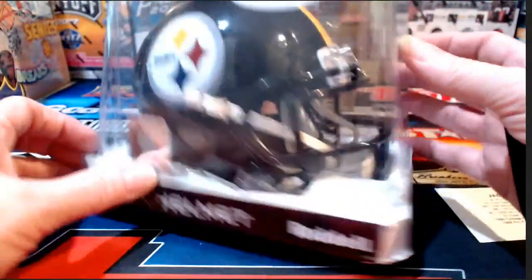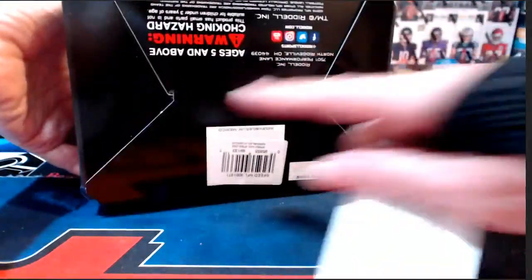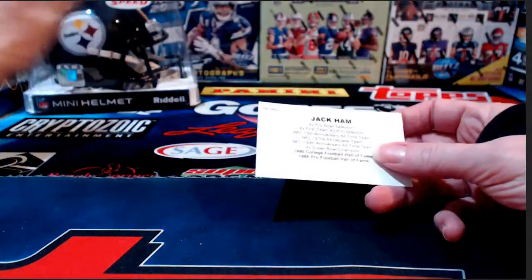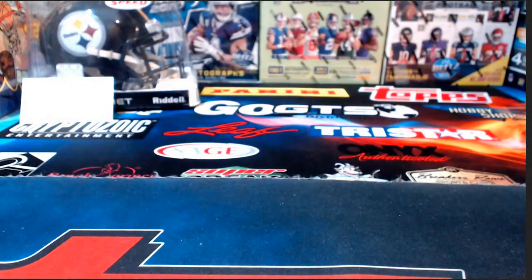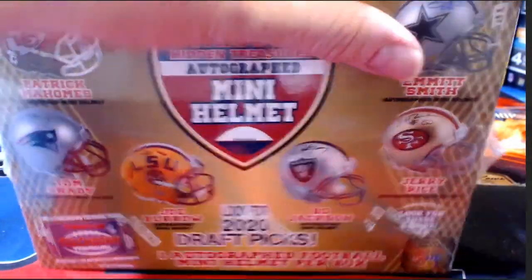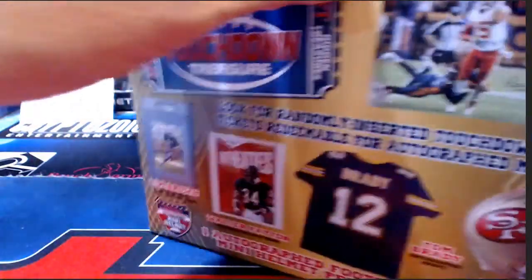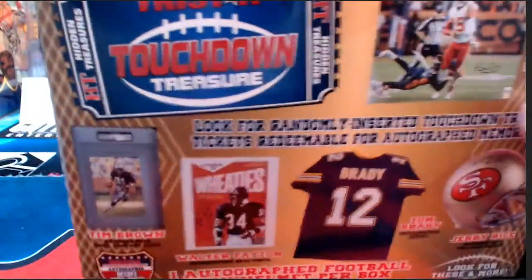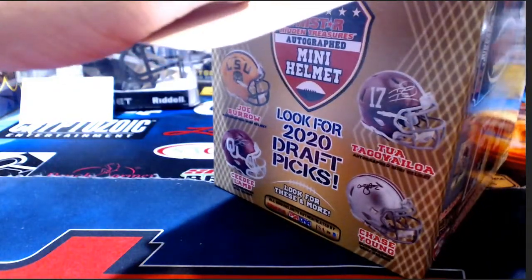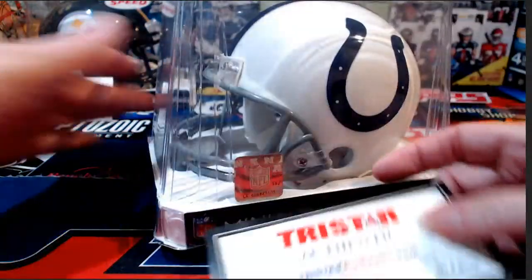And as was the case with most of these that we saw the last time, I don't see a paper TriStar authentication in there. Now, it's possible it could be tucked in the bottom under that flap. I don't know if they are or not, but honestly, even if they are not, again, not a big deal since they're generic and you get the exact same COA for every single TriStar item. The part that always matters is the sticker on the item. As long as you have that from any company, not just TriStar, it can always be matched up to their records. When you don't have that, well, that gets a little dicier.